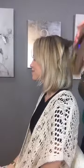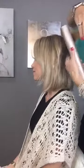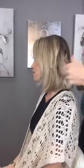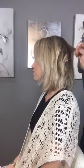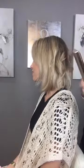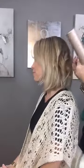Do you have Upstage in your hair, Jenny? I do, yes. Okay, so she has a thermal protectant that will show definition in her hair better and help hold her style for her. That's what we prepped her hair with this morning. And this is a fresh blowout for her. Mm-hmm. Okay.